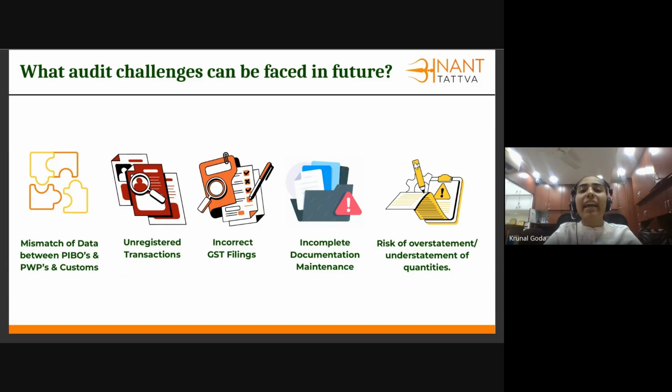So what audit challenges can be faced in future? We already discussed that CPCB is all set for conducting the audits. So let us understand the first one: mismatch of data between PIBOs, PWPs and customs. Whenever the producers, the brand owners, procure from the registered parties, they cannot do the purchase entry themselves. This auto populates in the portal. So you have to verify that the details your vendor is mentioning, which are reflecting in your portal, are correct, and the GST details and tons details are matching as per the data that you have, because a mismatch won't be accepted by CPCB.